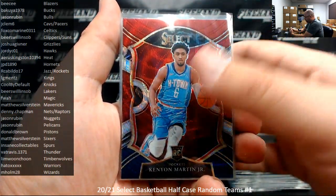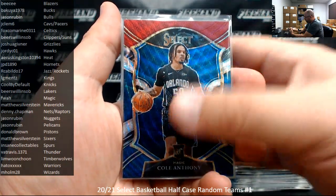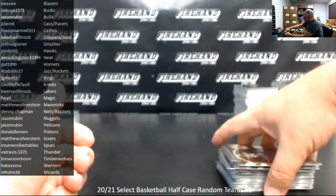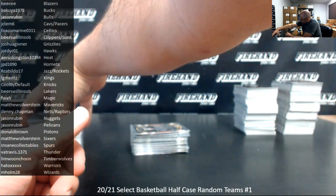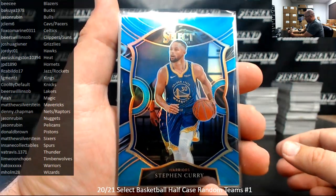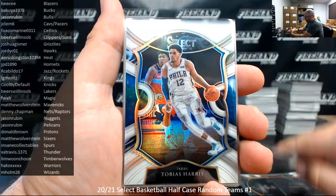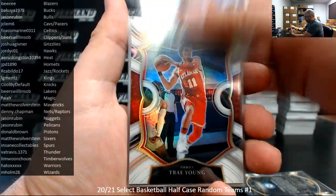Red, white, and blue concourse rookies: Kenyon Martin Jr., Cole Anthony, Emmanuel Quickley, a scope rookie of Patrick Williams here as well. All right, numbered rookies or numbered parallels. Concourse blue to 299, Steph Curry, D'Angelo Russell. Red to 199, Patty Williams, Precious Achiuwa, Brandon Clark. White to 149, Tobias Harris, Andre Drummond, Trae Young.